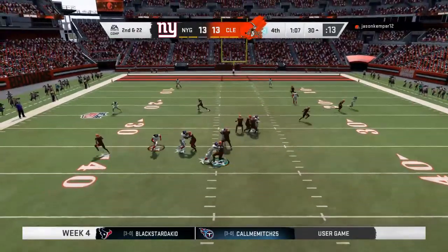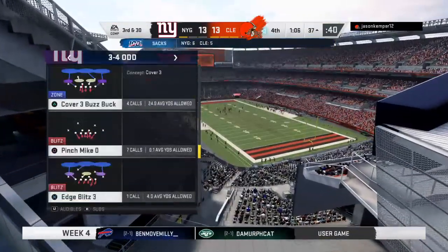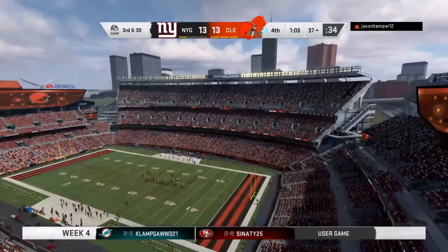Here's Jackson. And he can't get a throw off. He's taken down. What a huge play at this point in the game. Now the Giants will use the second of their 3 timeouts as the clock will stop with 1:06 left to go in the game.